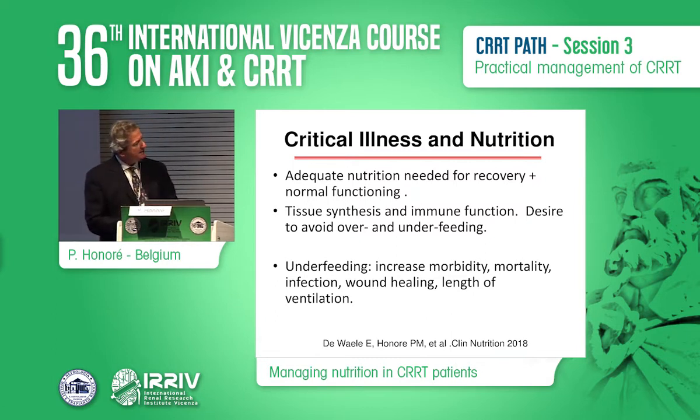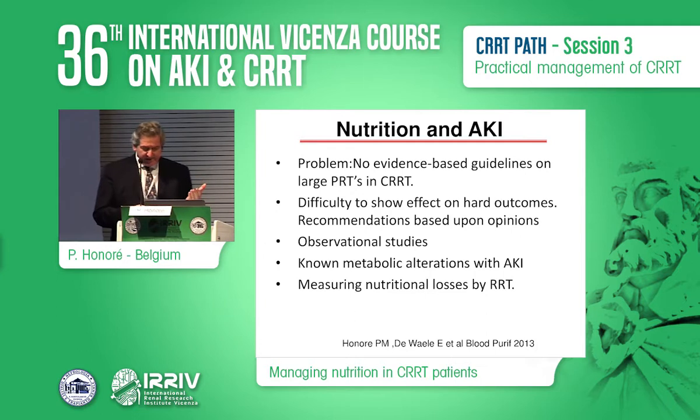Not too good. Right. So, as I said, there is also a huge problem of evidence-based data. No RCT in nutrition during CRT. So we are really stuck with observational studies, and that's not too good. So we cannot show any effect on hard outcomes in this subgroup of patients. So we are left with recommendations, expert opinion, observational studies, not too good really. And we know also it's quite difficult to measure the loss of the nutrients during CRT.